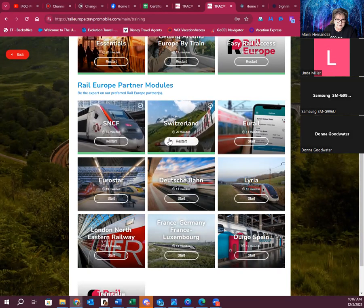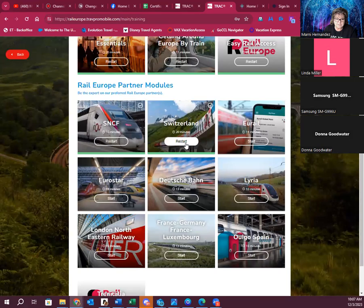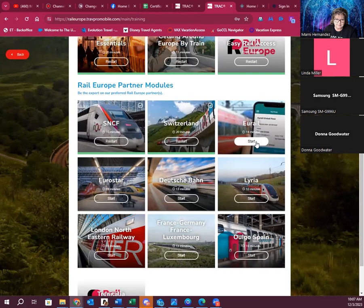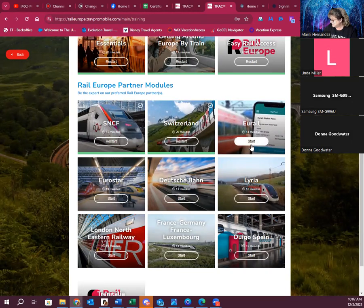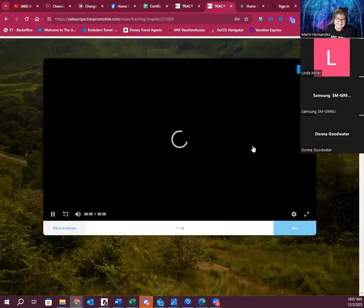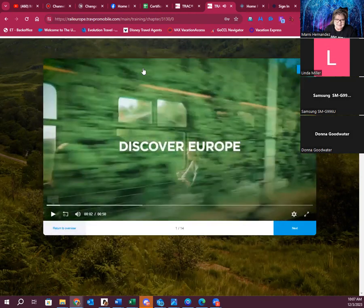I think, are we on Switzerland now? Did we do SNCF, correct? We did Switzerland too? So yes, we're on Eurorail. Is that where everybody is? Okay, that's why it says start and restart. Sorry, I haven't had my coffee. All right, so let's get started here. Hold on, let me make sure my sound is working. All right, everybody good?